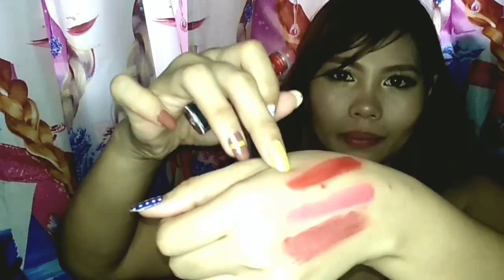Okay, so let's try this time. Hindi na ako maglalagay ng lip balm para makita natin kung paano siya sa lips ko, kung pareho ang texture. Oh my god, I love the color. Alam niyo guys, this is the kind of red that I would wear every day, kahit at work. I don't care.